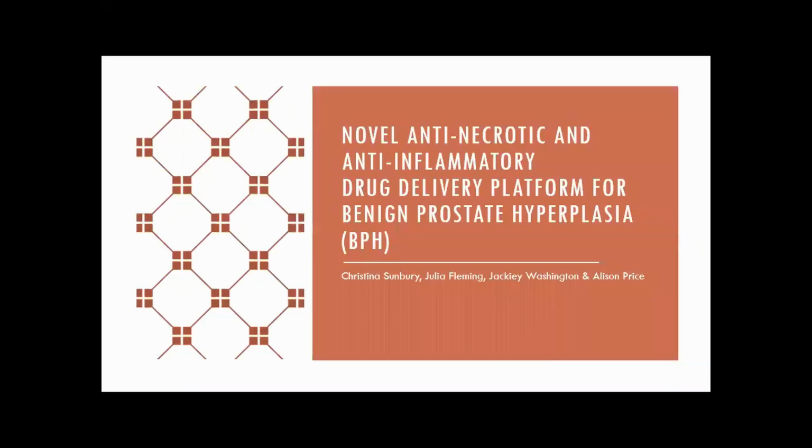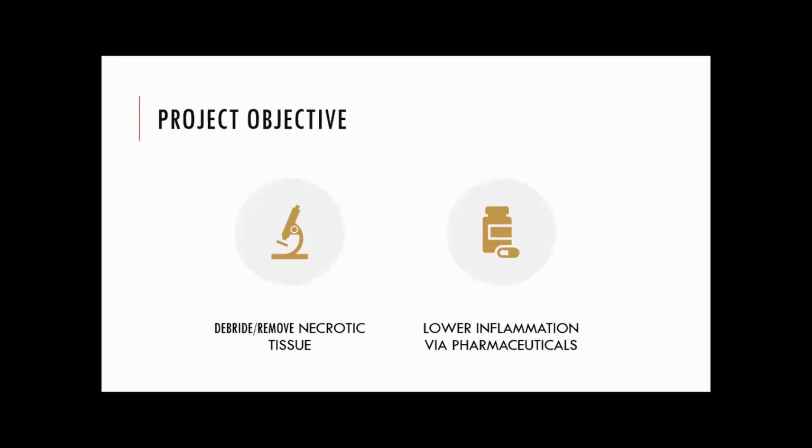Hi everyone, this is Jackiey, Christina, Julia, and Alison, and we've designed a novel anti-necrotic and anti-inflammatory drug delivery platform for BPH. The first objective for our design is to remove the necrotic tissue, and our second is to lower the inflammation of the prostatic area with pharmaceuticals.